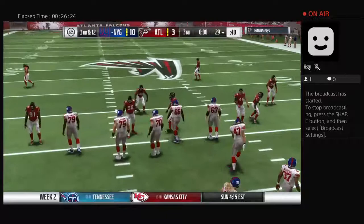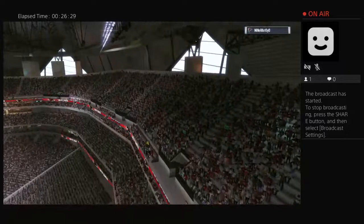Back now here on EA Sports. It's the Giants with the football and also the lead as we get set to start quarter number four.